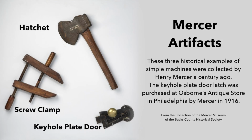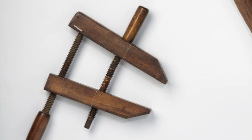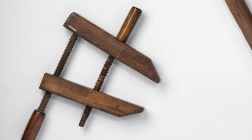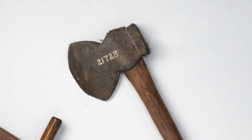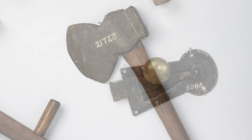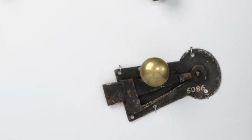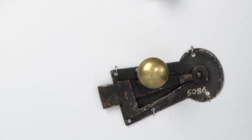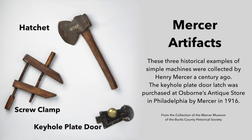Next, we have 3 artifacts also on loan to us courtesy of the Mercer Museum. We have a screw clamp over here, and we have 2 screws, which when they turn will put the 2 wood pieces closer together. We also have a hatchet, which is a wedge. Remember, we want to get the wedge edge, so that makes cutting wood easier. And down here, this artifact might be a little tricky. It's a keyhole plate door latch. What's really neat about this piece is that Henry Mercer bought it from Osborne's Antique Store in Philadelphia in 1916. So even in 1916, this door plate latch was an antique.